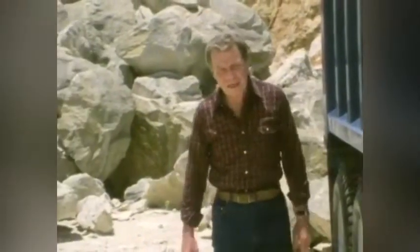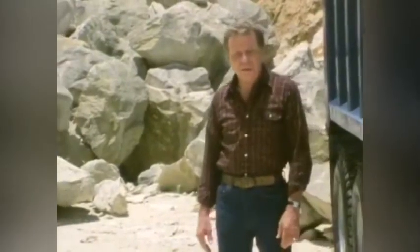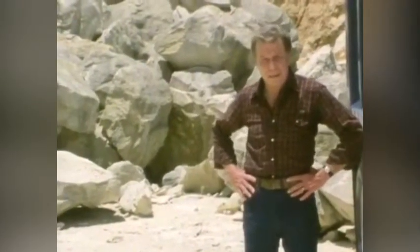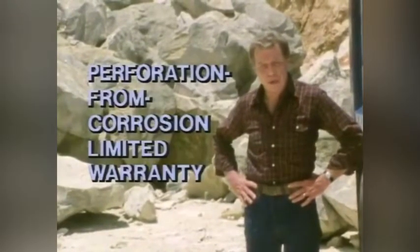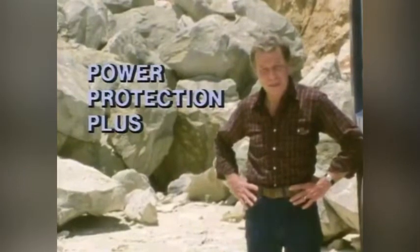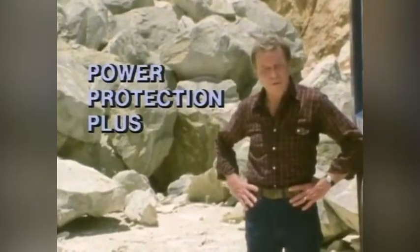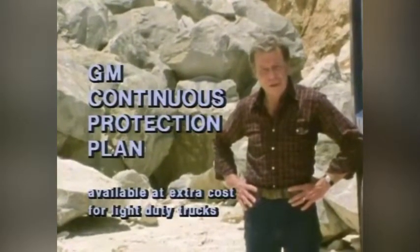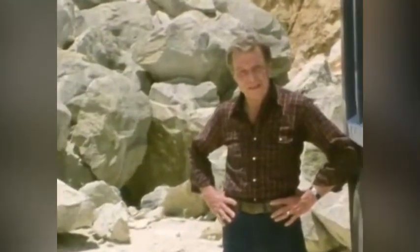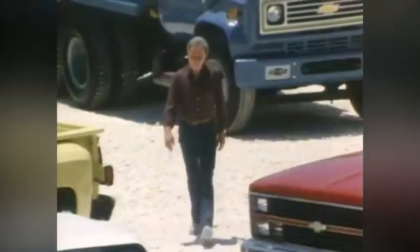Chevrolet stands behind each and every truck with solid warranty programs, in addition to the new vehicle warranty, like the 3-year perforation from corrosion limited warranty and Power Protection Plus. And General Motors also offers additional coverage with the optional Continuous Protection Plan. Ask your salesperson for details. And ask your salesperson to show you video disc programs on the specific Chevy trucks that interest you the most.